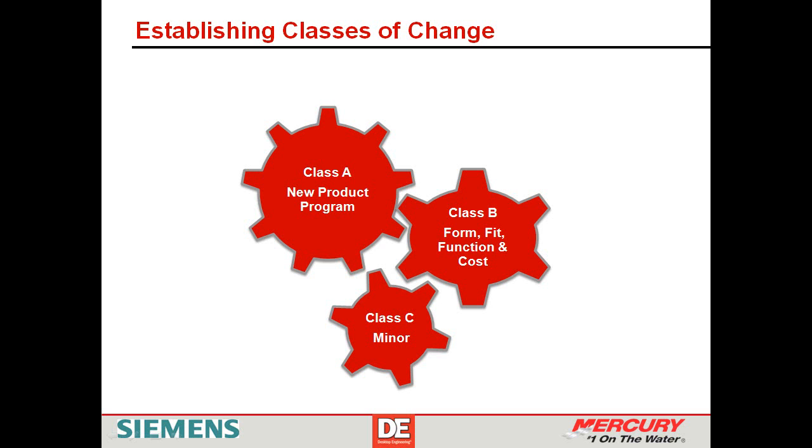Basically, the intent behind this is anything that's a minor drawing change or anything that is related to, like, a manufacturing recipe change and things like that. We wanted to basically set it up so that the workflow was fairly straightforward. And in the case of the Class B change, we asked the initiator to present their change proposal to the change board, who will then decide how to proceed based on the information provided.